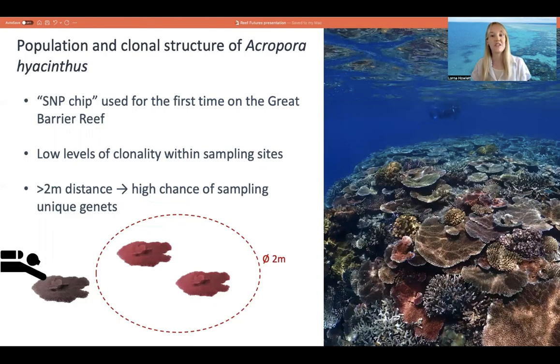As well as monitoring changes in the coral community, we also wanted to work towards ensuring genetic and species diversity is maintained within the outplanting sites. We wanted to determine the clonality and population structure of a commonly outplanted coral species. For this, we used Acropora hyacinthus. So we wanted to apply this sort of information to colony selection for propagation, and feed that back to tourism operators.